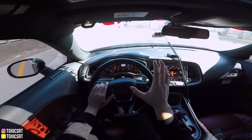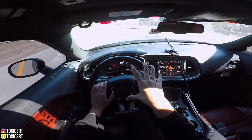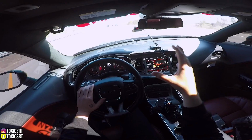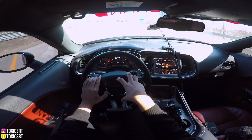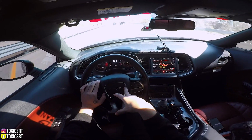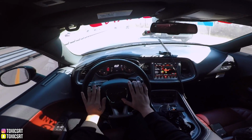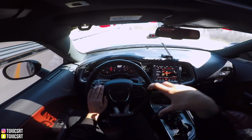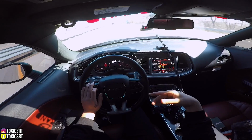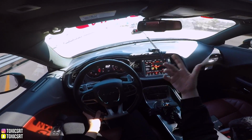And for those of you guys who don't know, this is a Hellcat Redeye. So it's not a regular Hellcat, which is why it has 797 here. The regular Hellcat comes with 707. This one comes with 797. It has a bigger blower. It pretty much has the Demon motor. And it also has a beefed up transmission. So this thing is nothing like a regular Hellcat. The only difference between this and a Demon is the suspension. So the suspension and the rarity of the car. I don't even know if rarity is a word, but I guess I just used it.